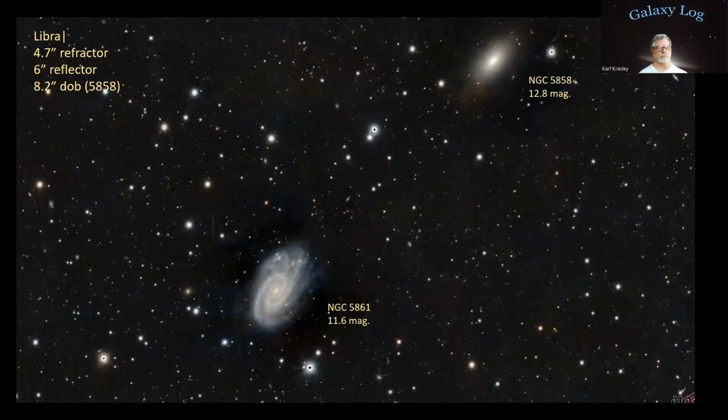Next is a pair of galaxies, NGC 5858 and NGC 5861. Here again for minimal is the 4.7 refractor, and that's more for 5861, and also the 6-inch reflector. And I think for minimal for the 5858 would be the 8.2, but more probably the 12 to get a good view of both these galaxies.